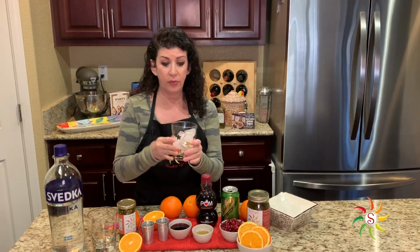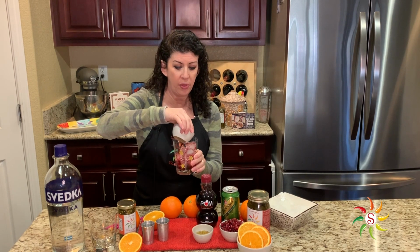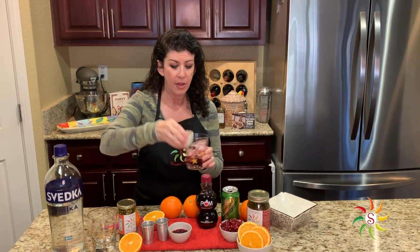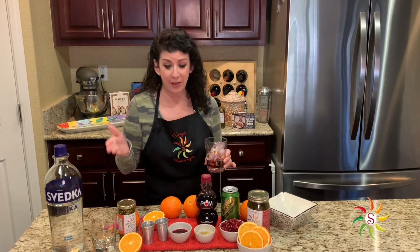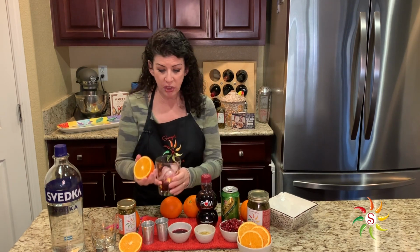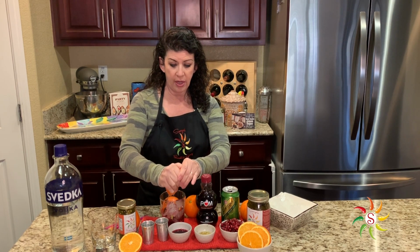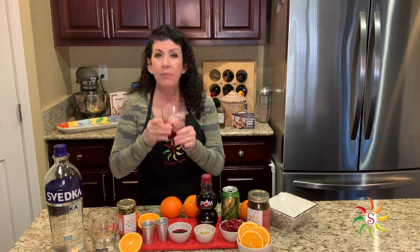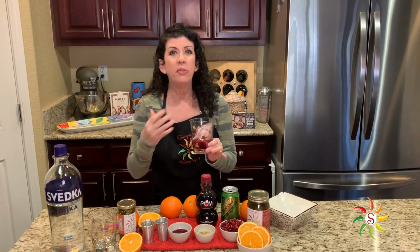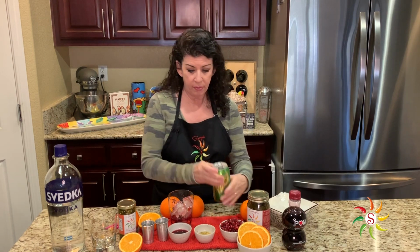So with my glass full of ice, I'm going to add a little bit of my pomegranate juice, not the whole thing because I have 2 glasses here. I'm going to add just a little bit of the Sonya's Sweet and Spicy. That is going to give it a little bit of sweetness in addition to the already pomegranate sweetness. And of course I'm going to add fresh orange. So I'm going to just go ahead and squeeze some of that right on in there. You can use canned if you like, that's fine. And look at that. It's going to have a nice, beautiful, rich color to it. And I am going to add my ginger ale.